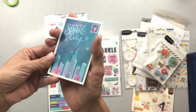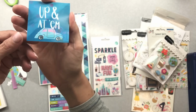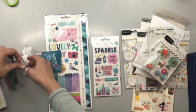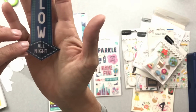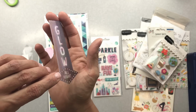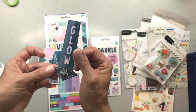How will I put this in a scrapbook when I just want to play with it and look at it? So it says up and Adam, and the dots kind of go here and there on it. Those are really cool. So is there any other ones that are lenticular? Oh, look at this one that says glow and shine, depending on how you look at it. I don't know how we exactly hide these away in an album. This might be a terrible hoarding situation.